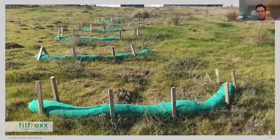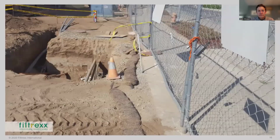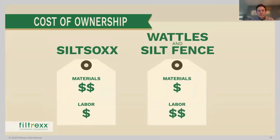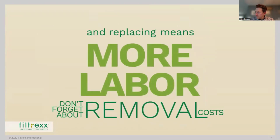Real-world data shows Filtrexx silt socks performing for at least a full year, and sometimes even for 2 or 3 years. Wattles and silt fence typically need to be replaced once or twice per season in order to remain effective. Since you'll be replacing it halfway through the year, we should probably double the purchase price for wattle and silt fence to be safe. Oh, and replacing means more labor too. And don't forget about removal costs.